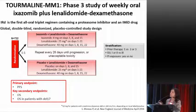This is a phase 3 study. This is probably the study that will allow Ixazomib to be approved also in Canada. It's a study where more than 700 patients with relapsed refractory myeloma were randomized to receive either this drug, which we can call study drug, plus Len-Dex in the schedule I mentioned before: MLN weekly, Len given continuously for 3 weeks, and Dex weekly. It was compared to what we think was the standard of care at that point.